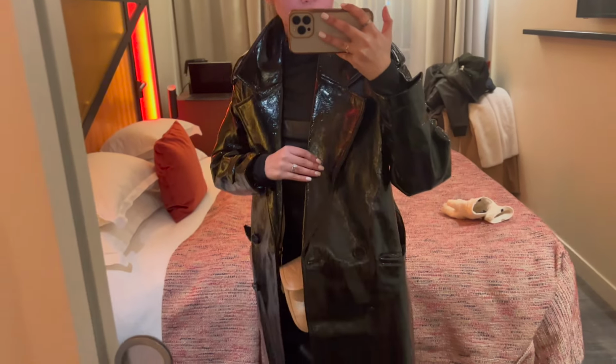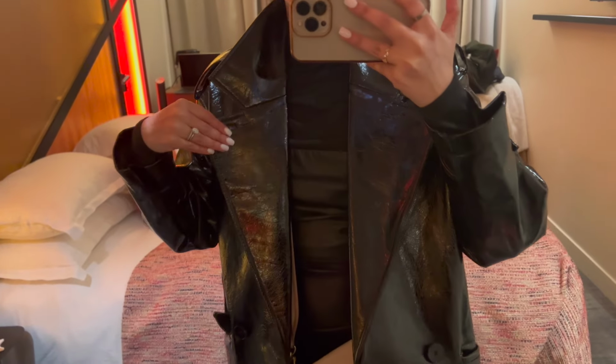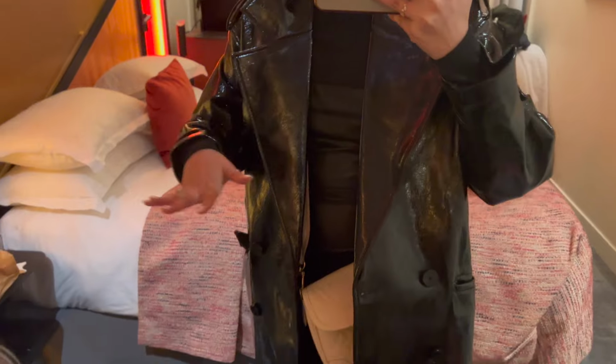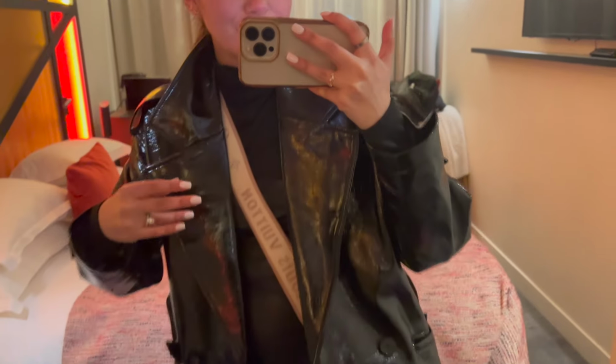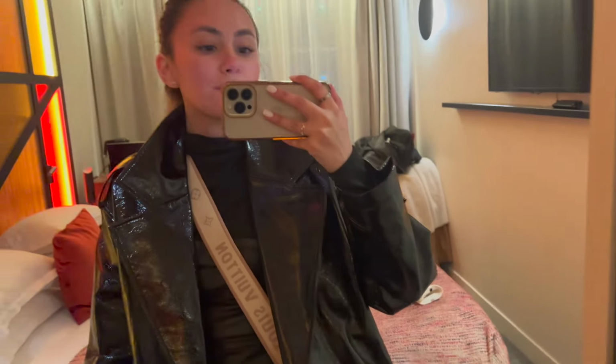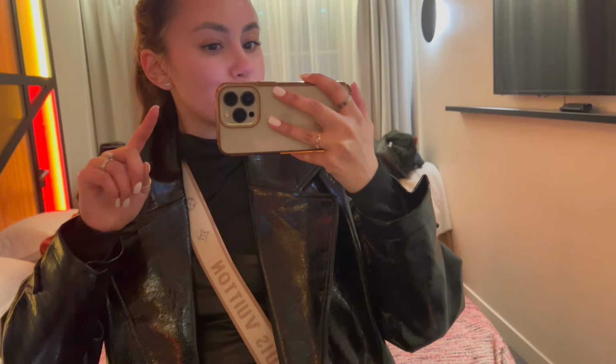I will say this coat is pretty nice in the rain because it is kind of waterproof, but I pretty much just kept my bag under my coat the whole time because I was so scared that I was gonna get wet and ruined. So I'm definitely not wearing this bag out for dinner tonight. And also my shoes are suede, so they probably shouldn't get wet, but I'm slowly realizing I don't have that many good rainproof shoes that I brought.